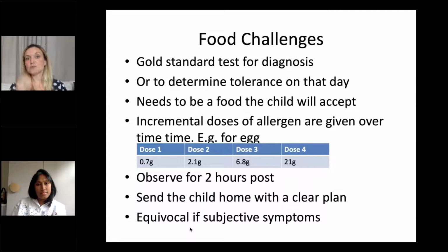So food challenge is sort of the gold standard test for diagnosis or to determine if the child is now tolerant to that food, so no longer allergic. So it needs to be a food that the child will eat, because if you bring them into your day assessment unit and they're not going to eat any cakes or biscuits or scrambled egg, then there's no point. And you need to give them incremental doses of the allergen. They're given over time. So you can see the first dose is sort of less than a gram, and the final dose is 21 grams. So again, just be realistic about how much an infant is going to be able to eat.